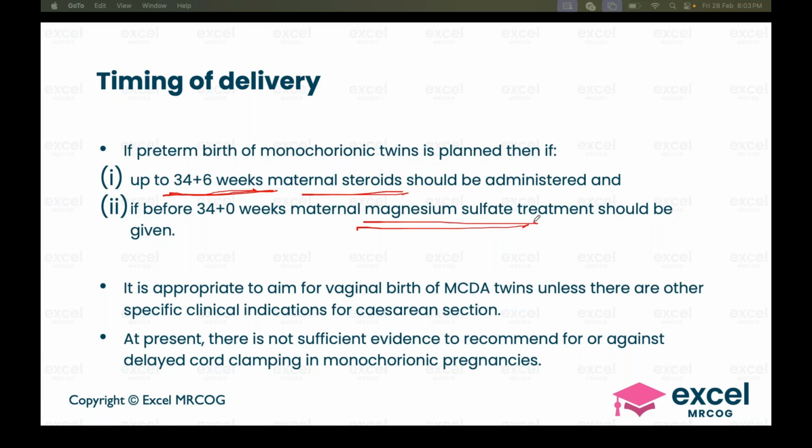Monochorionic twins can have a vaginal delivery. Okay? If they are uncomplicated monochorionic twins, they can have a vaginal delivery. Of course, provided the first twin is cephalic. Okay? Any other presentation, you do cesarean. The second twin presentation is not important for twin delivery because we will either rotate the second twin if it is transverse externally or if required internal podalic version.